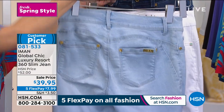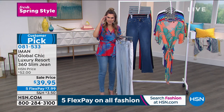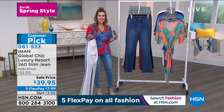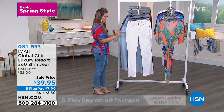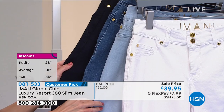So did you guys hear all that? Did you catch that? Did you hear Iman break down every stitch, every curve, every angle so that you feel amazing in your denim, so that your body looks fantastic? Now we do have three inseams. Let me get those for you while you're making your selection. By the way, we do have the white, the light, the medium, and the navy. So we have all your classic denim tones.